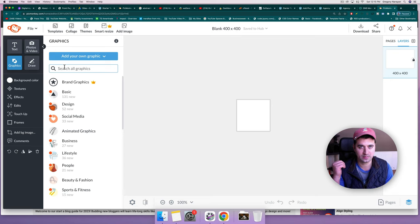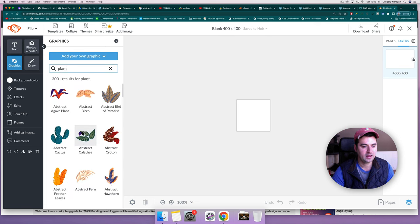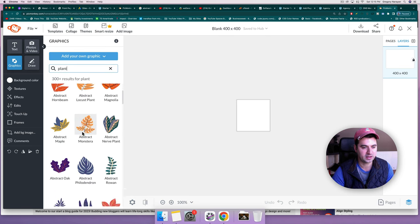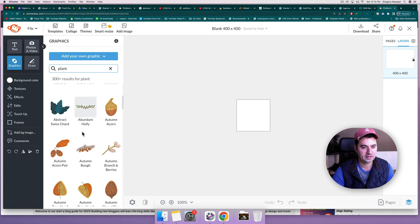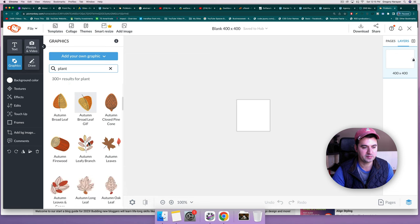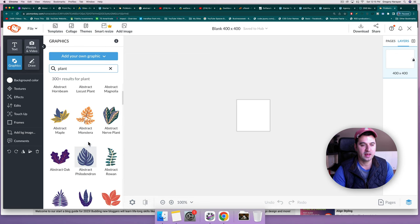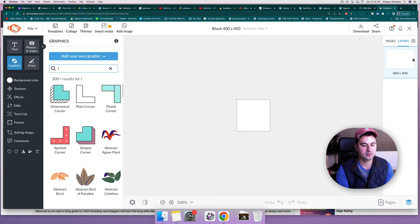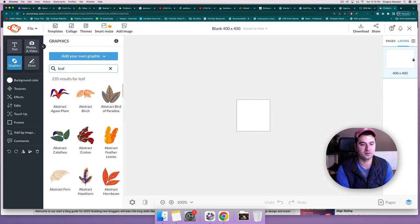I got this cat tower, but I got plenty of plants I can put back there. So let's look up plant. And you can see all sorts of cool leaves, things that might catch a user's eye. It's pretty awesome. So there's an acorn, could symbol growth. Some of the leaves move, you got a log. And by the way, you don't need to use plants and leaves. You could look up something else like sunset, or you could try leaf to get a little more variety.